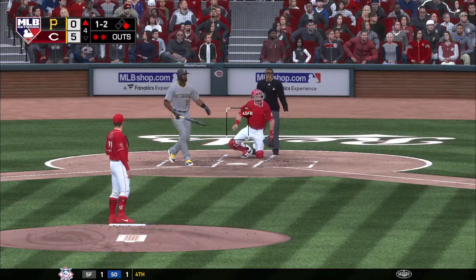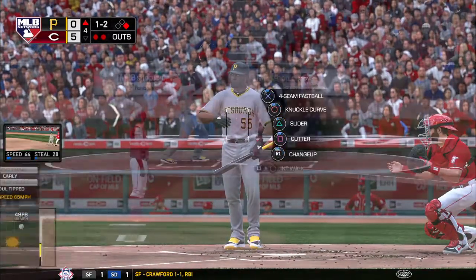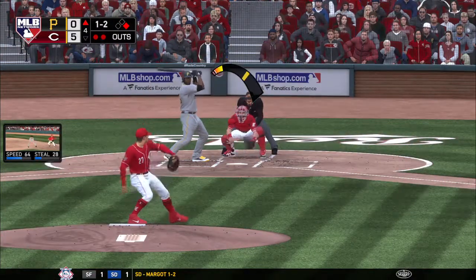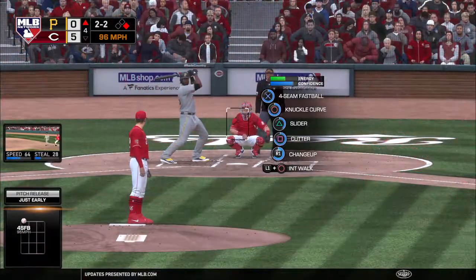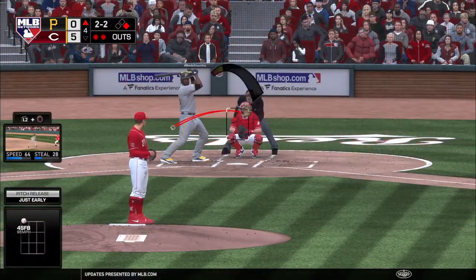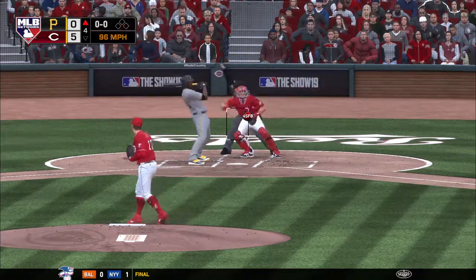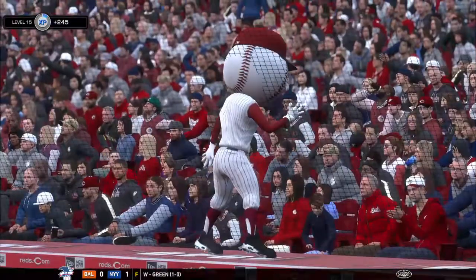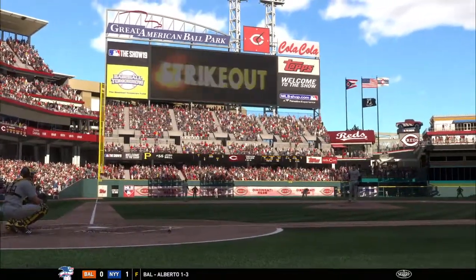And he fouls this one off. And that's going to be high, 2-2 now. Frazier is off of first with 2 away. And he struck him out, his 8th punch out of the ball game, and that one ends the inning. Pirates. And back in Cincinnati as we check in with Heidi Watney.